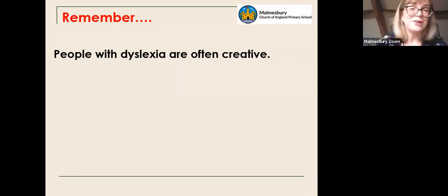People with dyslexia are often creative. We already touched upon that. Also musical, sporty. We quite often use the terminology thinking outside the box, great problem solvers, great team leaders often as well, great collaborators within group work. And we really see those strengths in children from a very early age, actually. And it's something we make a point of celebrating with those children.